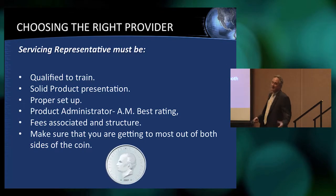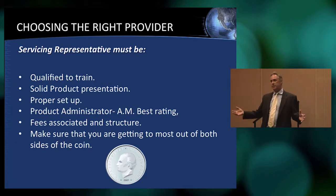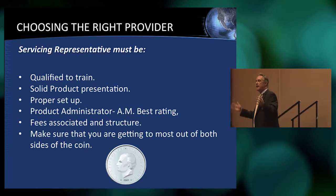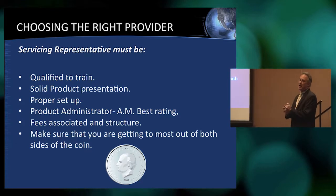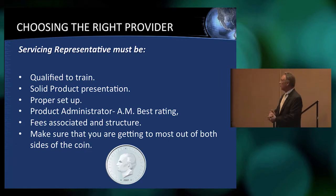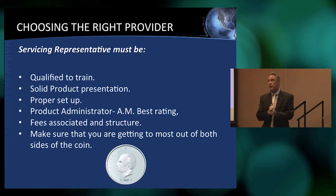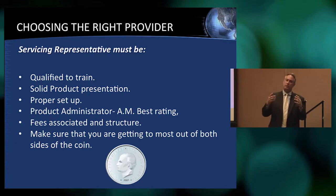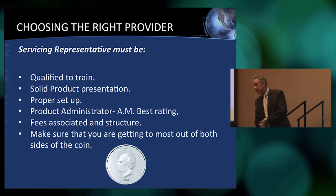So when you're looking at all these reps walking in your dealership, you probably get 20 or 30 of them a year, carry my products, carry my products, carry my products. How do you choose which is the right one? Start first off with who's coming in your dealership to do the training. You do not get underwriting profit from products if the product is not sold. That representative should be giving you the proper training to make sure those products are being sold, to your finance manager, to your salespeople, to your sales managers.